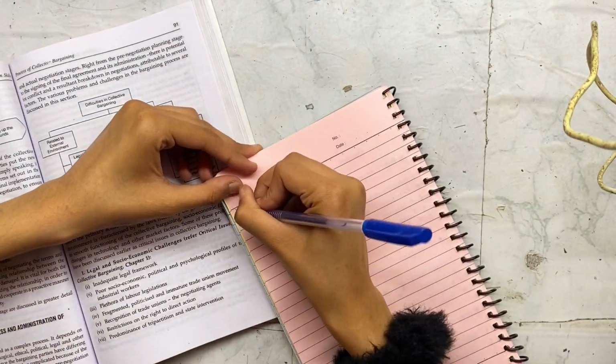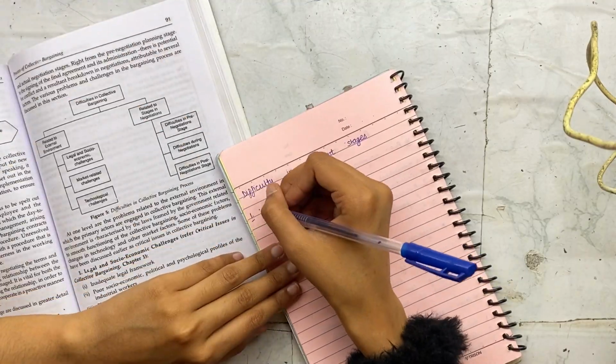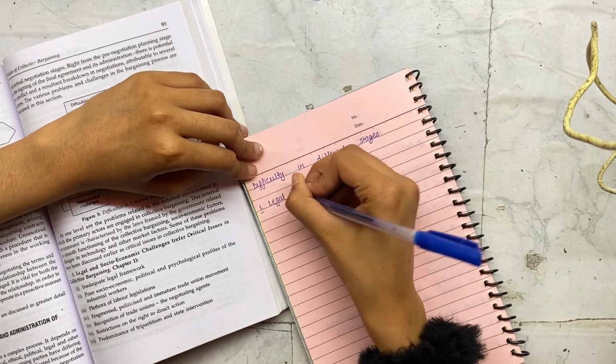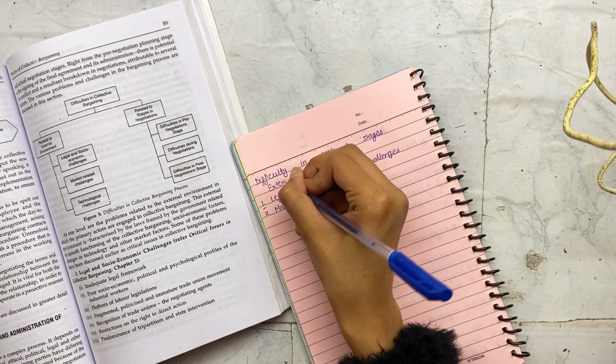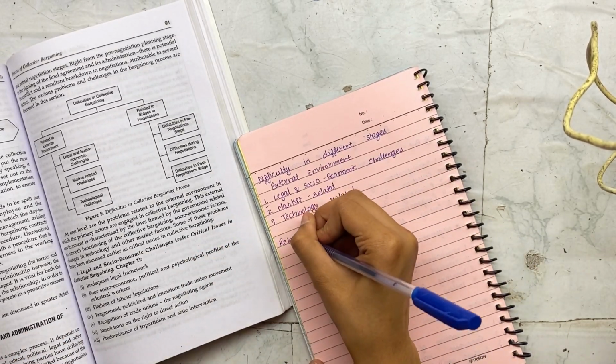Something that I picked up while I was in school was to write the exact headings as they are mentioned in the book that you're referring to, because sometimes the words itself are the keywords, and if you change them you usually lose marks. So I am learning them exactly as they are. Maybe you can use a few synonyms, but roughly try to keep it the same.